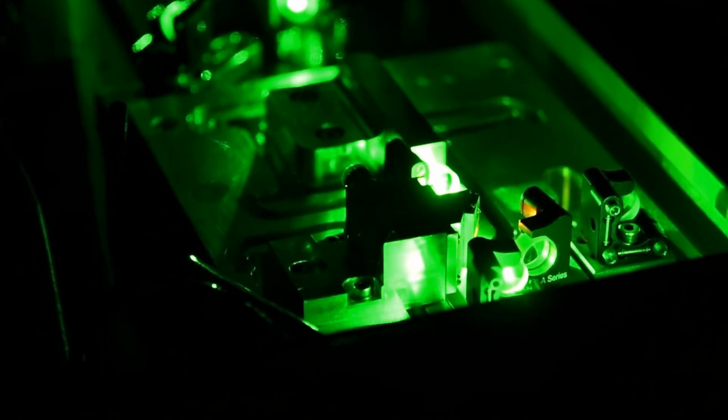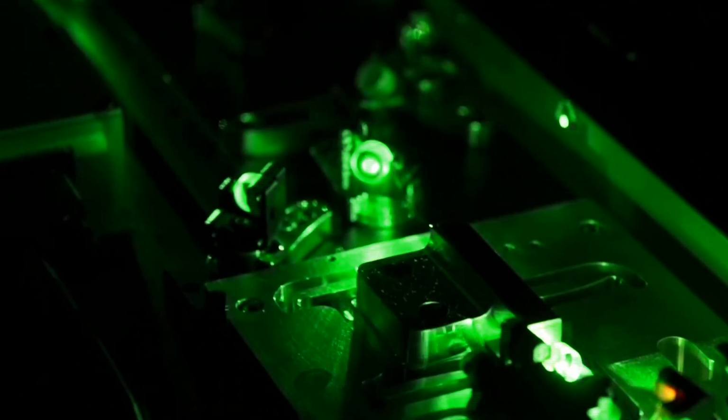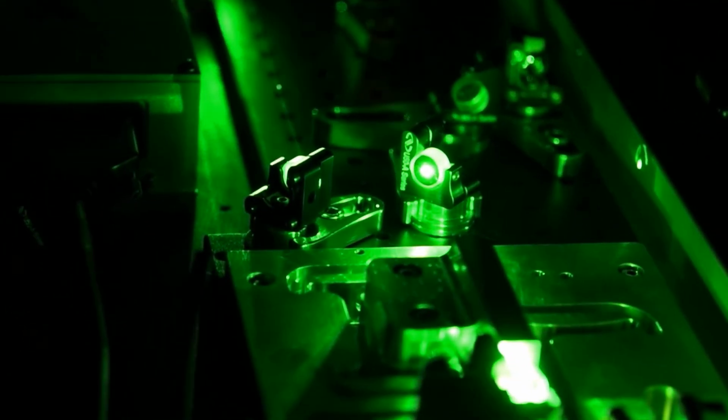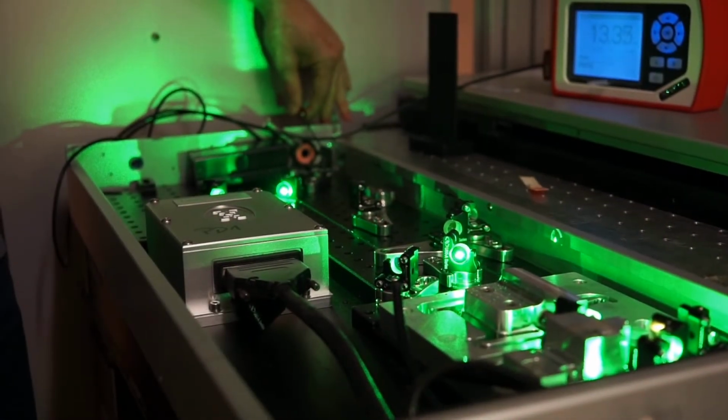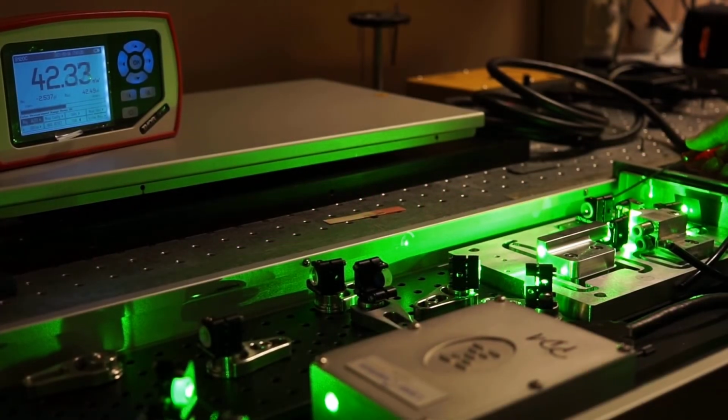Okay, the system is now in a state where we already get some lasing. So you can see that we put a measurement probe at the output of the laser, which allows us to measure the power of the emitted laser beam. Using this we can further optimize the cavity alignment and try to increase the power at the output. At this point we are lasing at about 42 milliwatts, but I'm pretty sure Gabriel can give us some more.